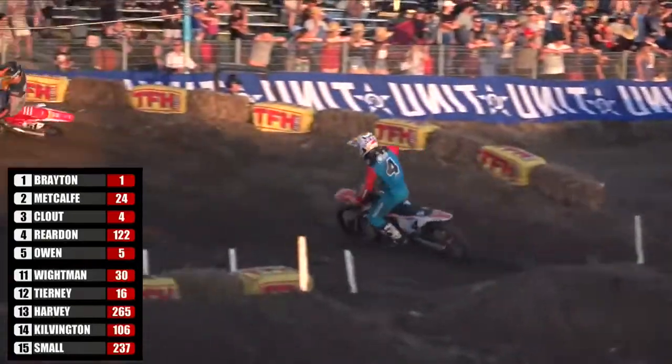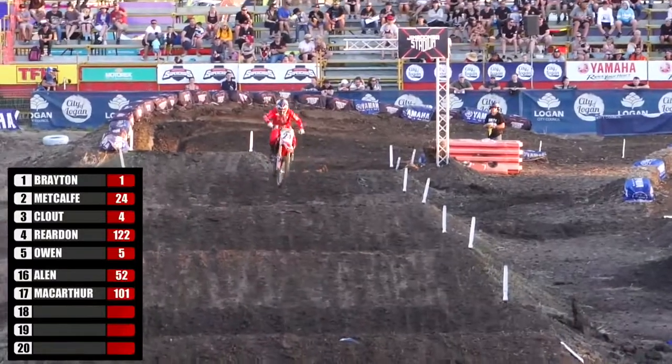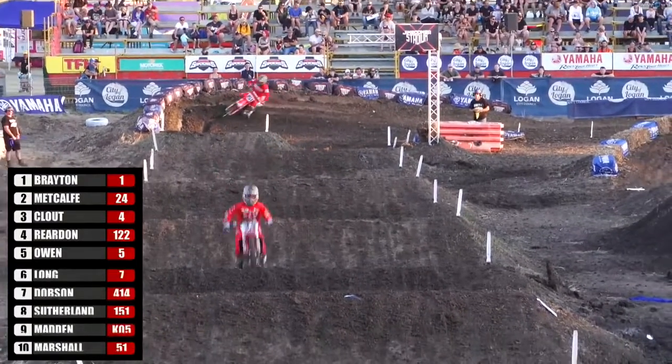There is Luke Clout on the MotorX KTM machine. Good ride going here from Luke Clout. Really found his mojo this afternoon. And again, another one of these kids is very, very good on hard pack.